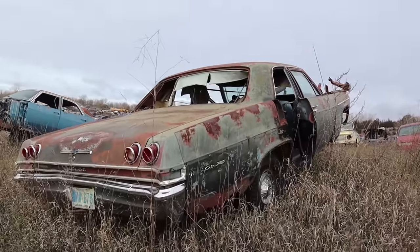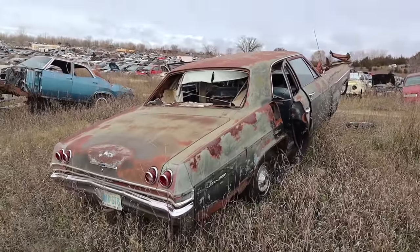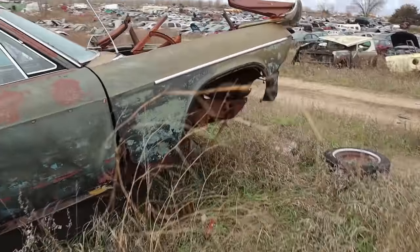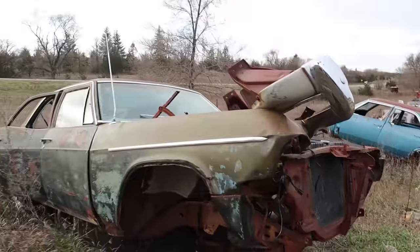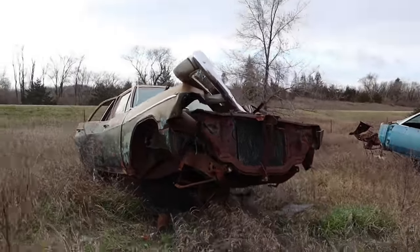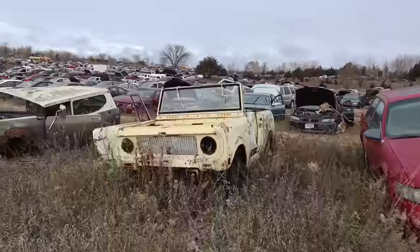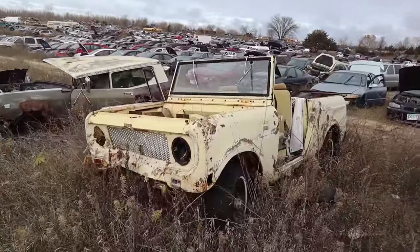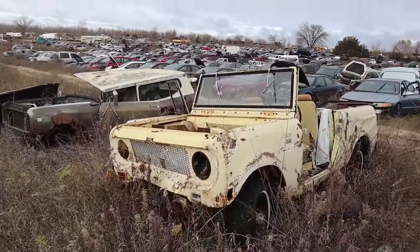Catching some air there, dude. Like, it's kind of a fun yard because a lot of people come out here and pick their own whatever out of the car. So, a lot of the cars are held up. Get some pretty fun shots of the cars, like up like this. Look at this. It's an old Scout here. Couple of them, looks like.